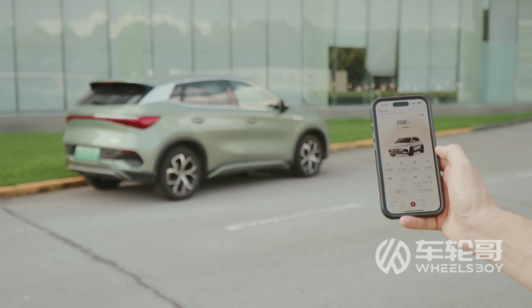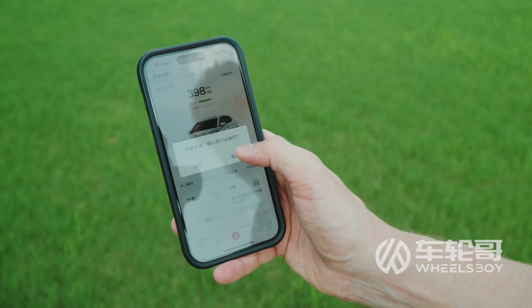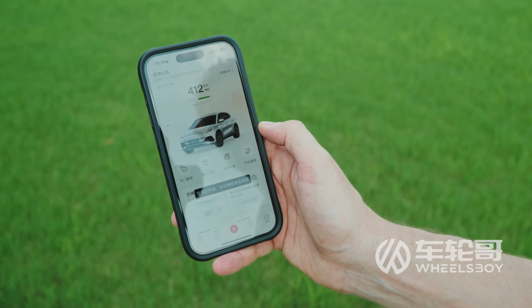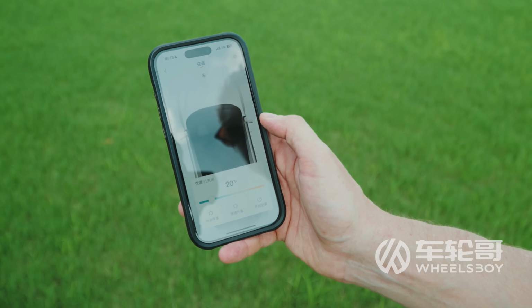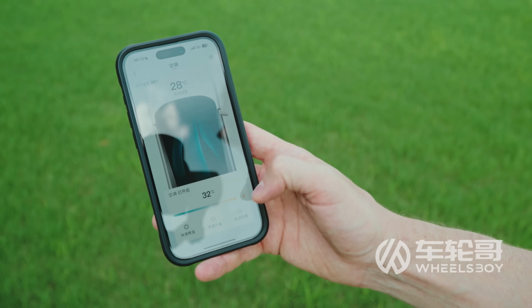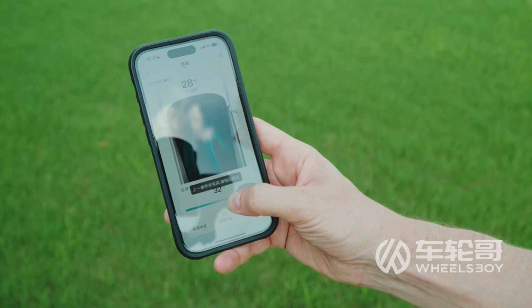I'm not exactly a technophile, but I was quickly won over by the BYD app. It's proven very useful as it allows multiple members of our team to access the car without the physical key. It also provides basic functions like the ability to lock and unlock the car or turn on the AC remotely.